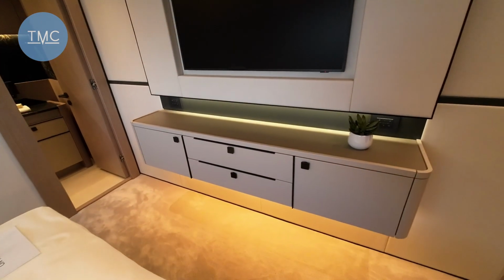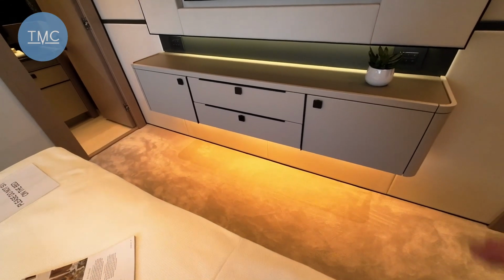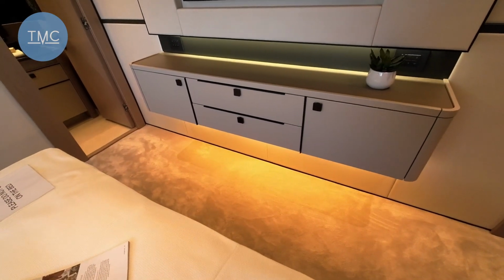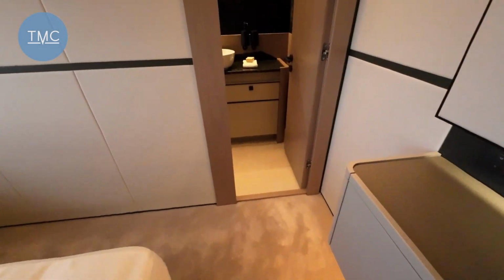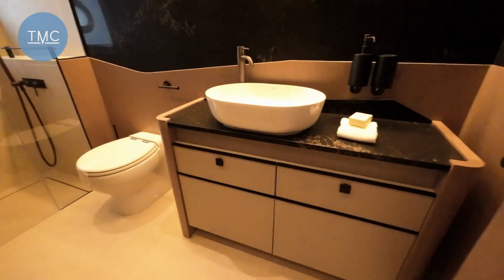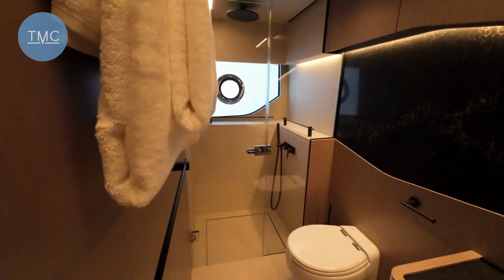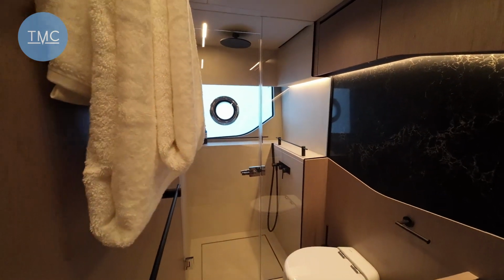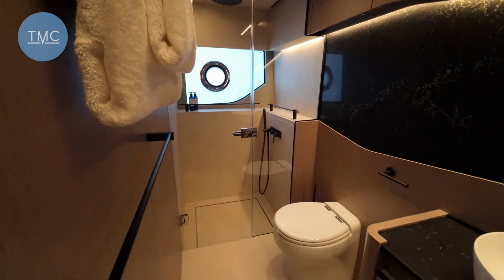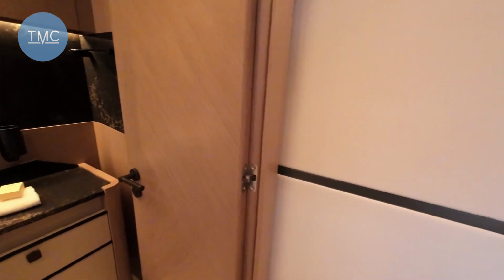This little vanity unit here and drawer space. Again, keeping the floor clear like this, having the under unit lighting makes it feel really, really special. And then in here to our bathroom. Again, a really good size on this, full width of the length of the bedroom, if that makes sense. So I've got a really good size shower, loo, etc.